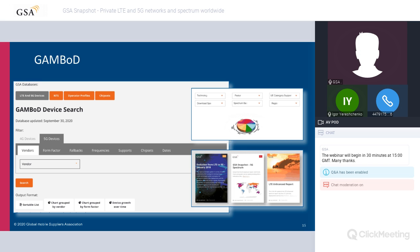Our position is that there are three options for private network deployments and licensing. One is for the enterprise or the third party to use licensed spectrum via the operator. The second is to have shared spectrum, maybe with the operator, and making that shared spectrum available. We've seen some cases of that in the UK and other places around the world. Or dedicated spectrum, which we've seen, as Simon mentioned, in Germany. And you could say CBRS is a similar situation in the US. So that's our basic position there.